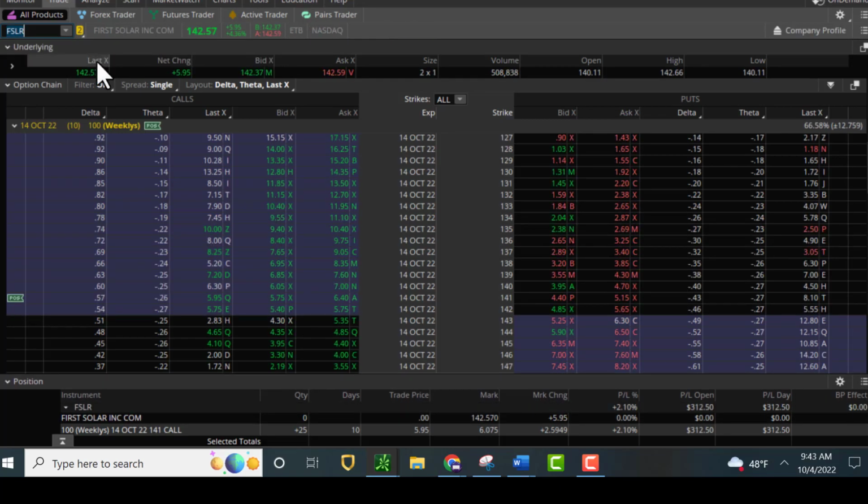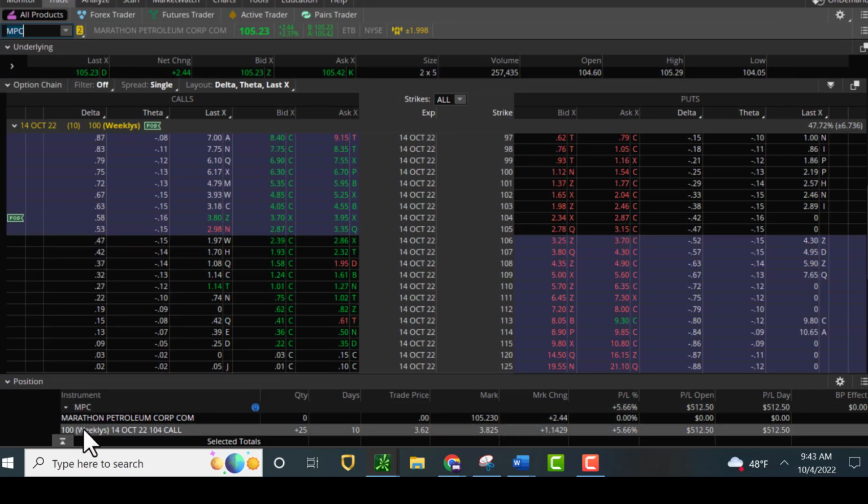Checking my First Solar trade, and I'm up over $300. So that's looking good right now. I'm going to hold on to it a bit more to see if I can squeeze some more gains out of it. I am up over $500 on MPC.